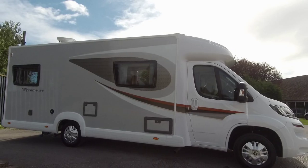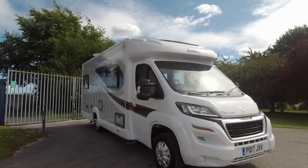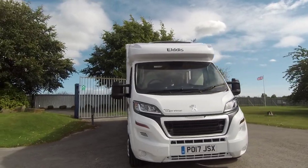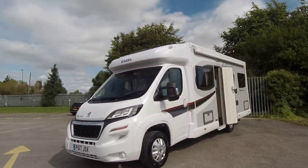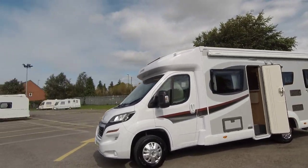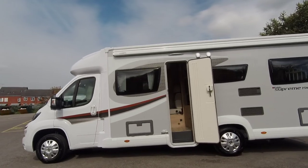Here we have an Elddis Supreme 196. Registered in 2017, this is a fantastic six-berth motorhome that is built on a Peugeot 2-litre 130 brake horsepower engine, and this has a six-speed manual gearbox.